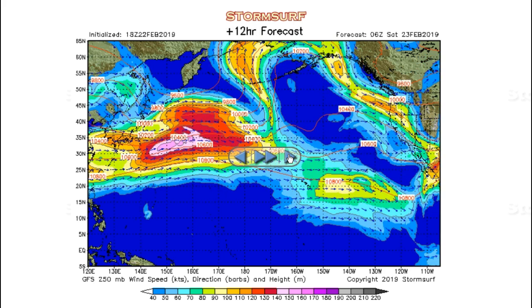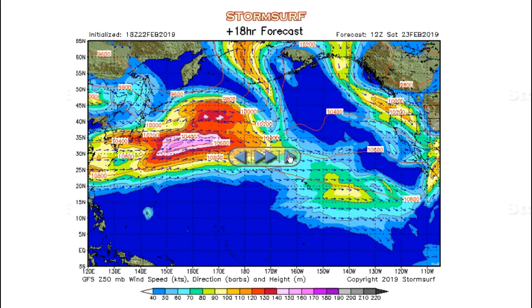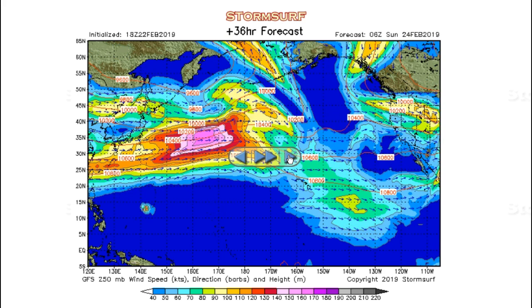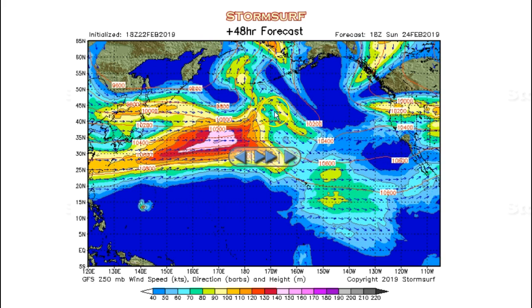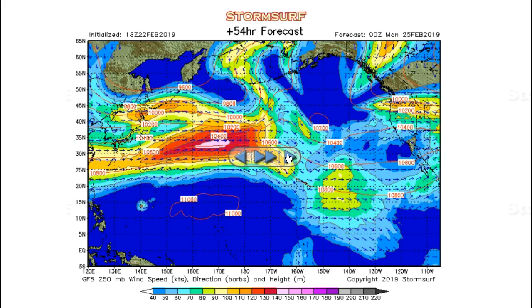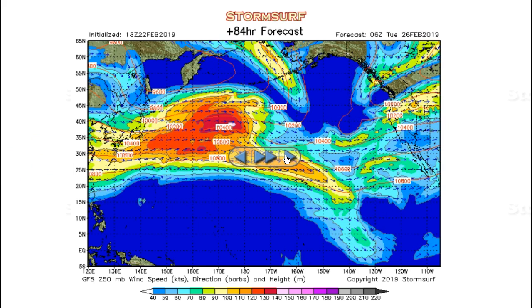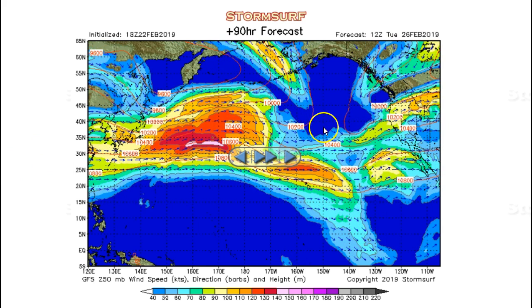Let's put this into motion. Now, this model still is having some issues. Kind of every other run it seems to work, and unfortunately we got a bad one here, so it only goes out about 90 hours. But you see the jet sort of continues to do the split thing, but progressively less split, though winds start fading off Japan as we get into Sunday. And there's still the split, but it looks like it just wants to push and totally cut off this northern stream that's off here as we get into Monday or so. And it actually kind of does there for a little bit.